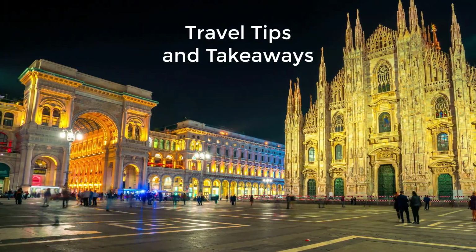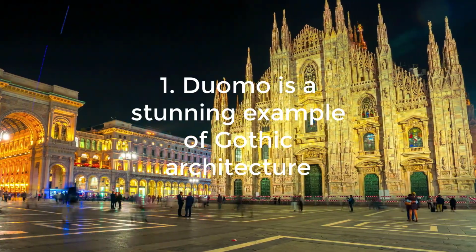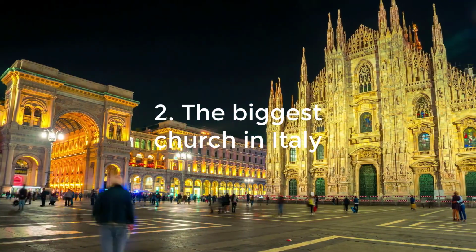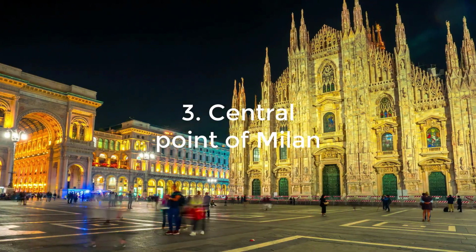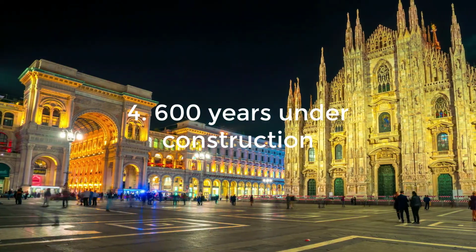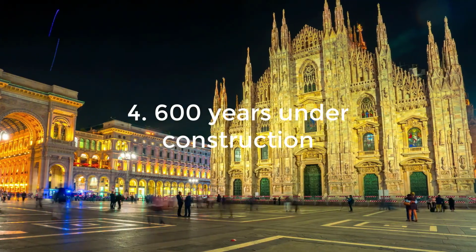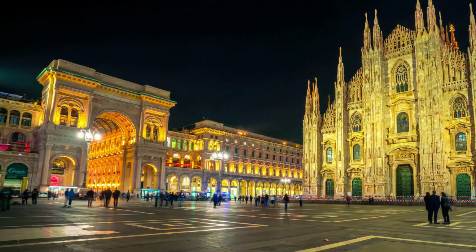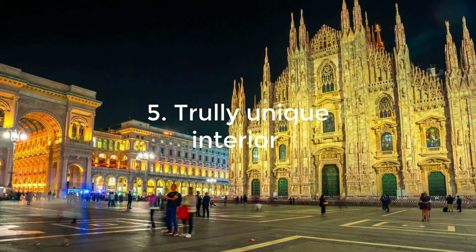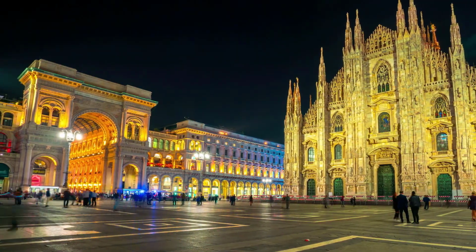Travel tips and takeaways. Milan's Duomo is a stunning example of Gothic architecture, known for its intricate spires, statues, and detailed facade, and it is officially the biggest church in Italy. The Duomo is one of Milan's most iconic landmarks and serves as a central point of reference within the city. The cathedral has a rich history, taking over 600 years to complete, and it is an important symbol of Milan's heritage and cultural identity. The interior of the Duomo is adorned with exquisite artwork, including stunning stained glass windows and sculptures that depict religious and historical scenes.